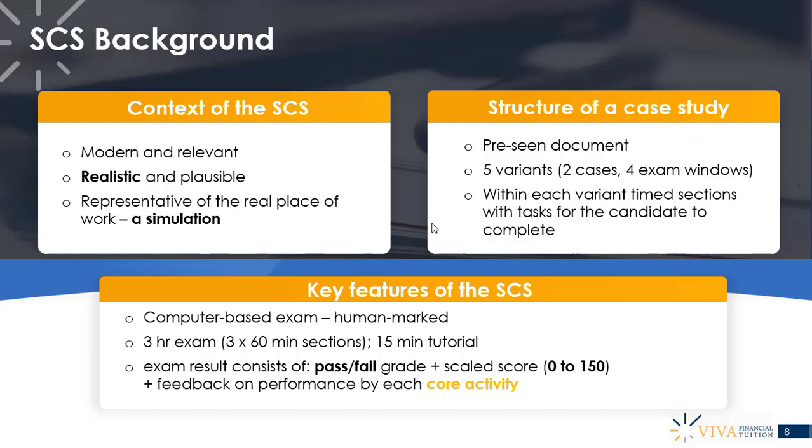Again, it's all about having a common sense approach to your preparation, and a solid approach to the exam on the day itself, and not obsessing about core activities or scaled scores or anything like that. You kind of lose track of what's important then. It's all about identifying what you've been asked and just addressing what you've been asked.